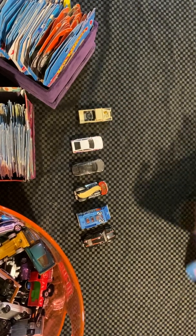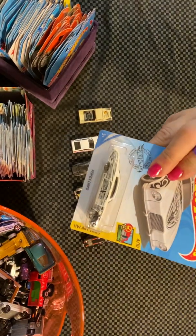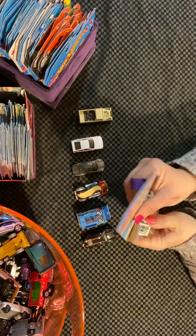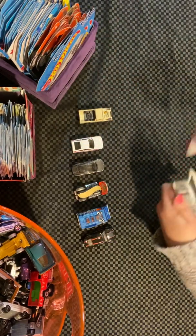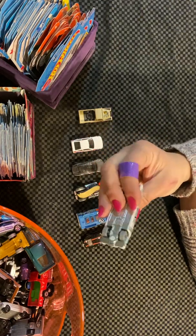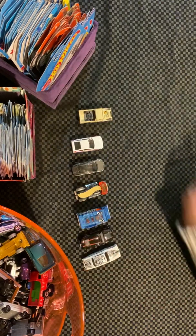The Fished and Chipped. This is a made up Hot Wheels car. Kind of looks lowridery. That's probably why I bought it. But it's, yeah, one of the better made up cars from Hot Wheels. It's pretty nice, guys. Good job. Interesting, like, kind of tribal looking paint, too. Well, it's got a British flag or something alongside. Interesting.